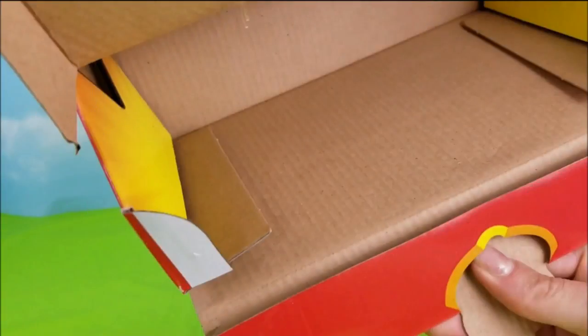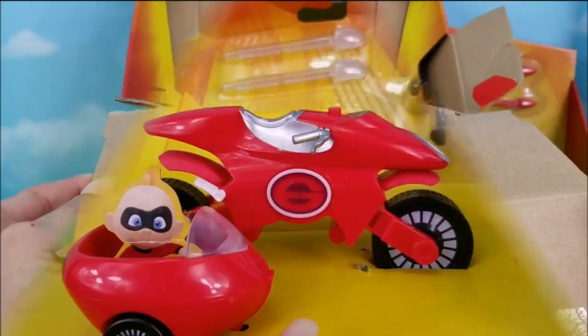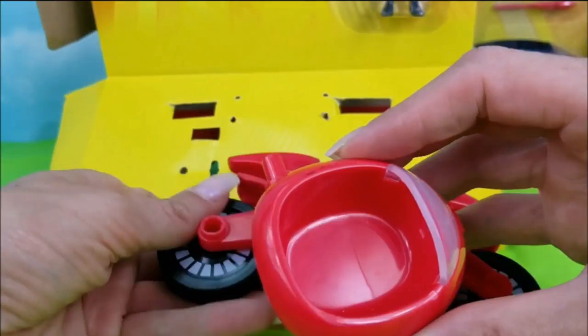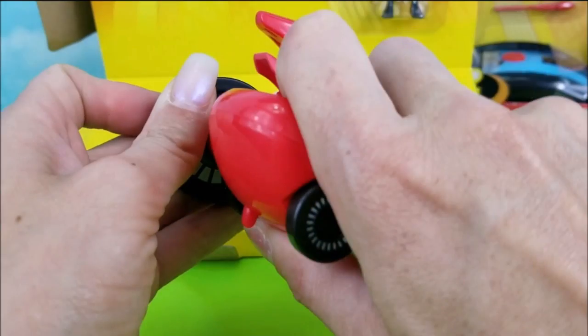Pull these down. Pull this up and around. Undo these in the back. We're getting close. Just pop this guy out. Little baby Jack-Jack out. Oh, so neat. This goes right inside here. And it's a little sidecar.